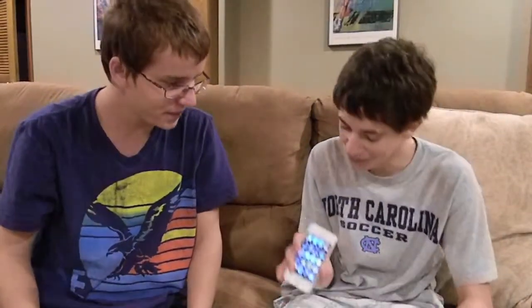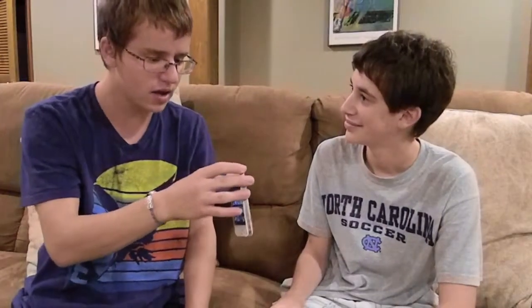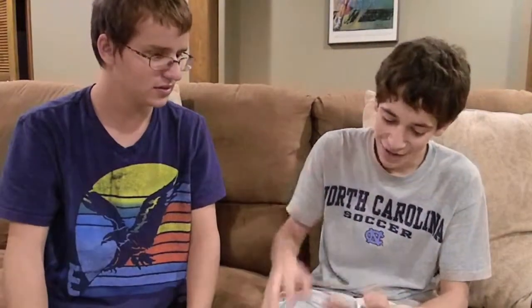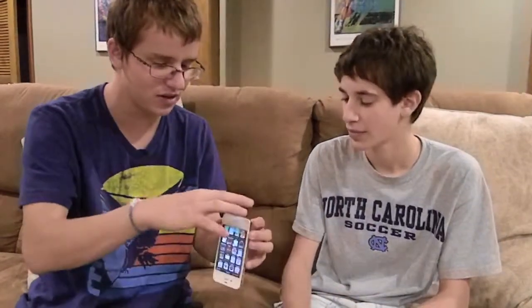I think the charging cable changed, man. Oh, yeah. This is way thinner, right? Yeah, man. You guys can check this out. Check that out. It definitely changed. It's like Lightning, right? It can't go to any of the old cables, though, so you have to get an adapter or something. You can plug in up and down, right? It doesn't really matter, right?